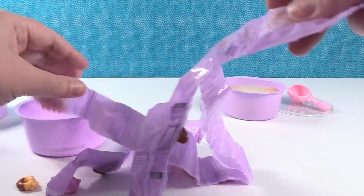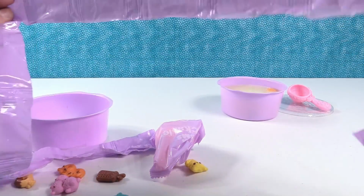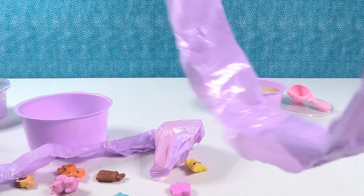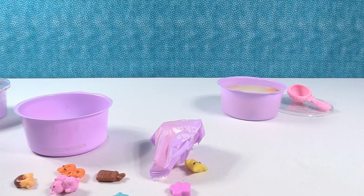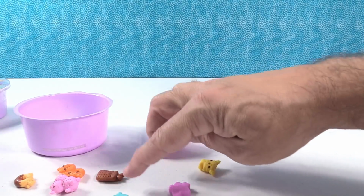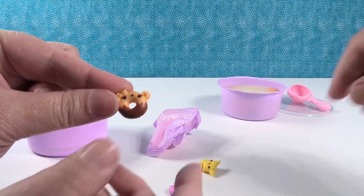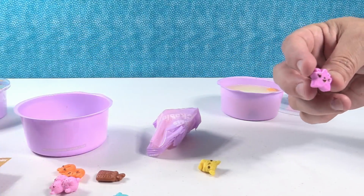Okay, they're falling all out. I'm supposed to have 11. Let's make sure we get them all. Don't leave any behind. Leave no snackables behind. Okay, I think I got all the snackables out. 1, 2, 3, 4, 5, 6, 7, 8, 9, 10, 11. You have 11. Okay, so this one is a duplicate. Oh, we could put them in the bowl.